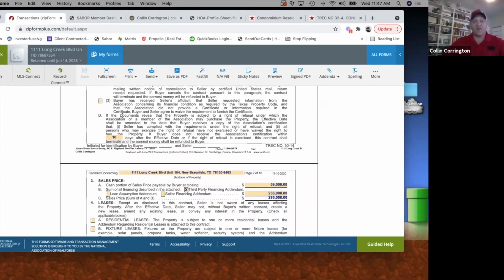The next one in here: if the documents reveal the property is subject to a right of refusal under which association or member of the association, blah, blah, blah. Sometimes condos have the right of refusal for somebody else to buy it. To me, this always happens in really high density populations, like New York City or something like that. Maybe Houston or Dallas will have something where they will offer, hey, look, I'll sell you the condo, but I want right of first refusal should you decide to sell it, so they can buy it back. A lot of people tend to try and keep these things in the family for a long time. And so that's basically what this means.